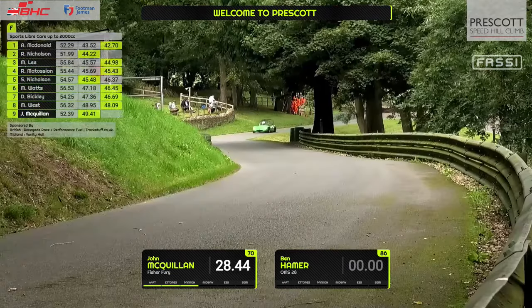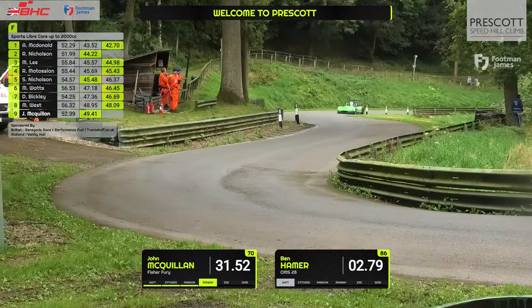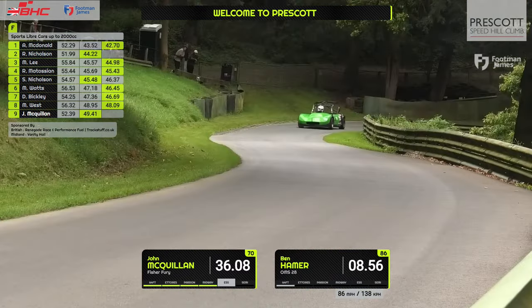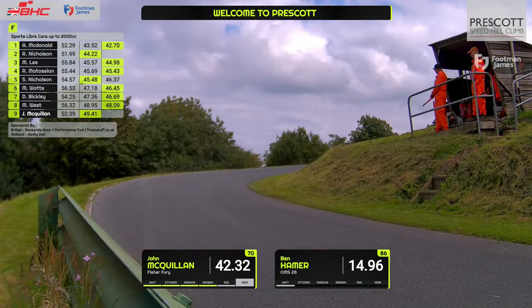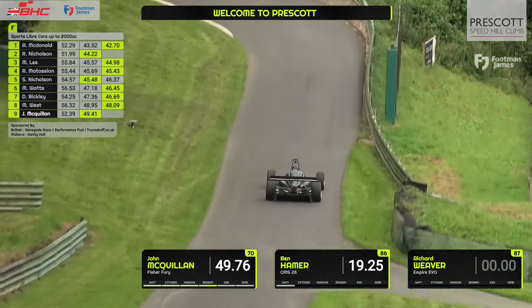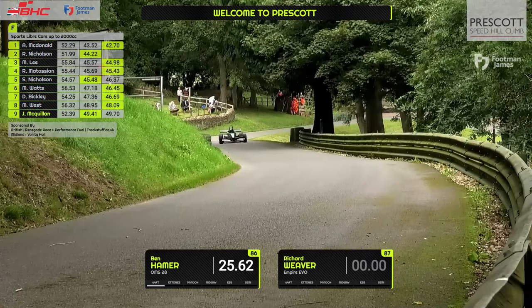John McQuillan exited part in a rather wide and ugly, but he got it around, and he's carrying on in the Kawasaki-powered Fisher Fury. And I've got Ben Hamer that's just launched off the line. Now we're getting into the 1100 class, and we've got a lot of them. So Ben Hamer in the OMS-28, he's already heading up. And just John McQuillan, I'm just trying to get him through the board. Yeah, 49.70 for the Fisher Fury. Ben Hamer's already tested.